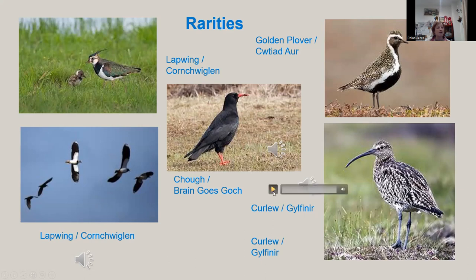But I'm going to end with the curlew, with an iconic call and something that probably your fathers and definitely your grandfathers would have known without fail.